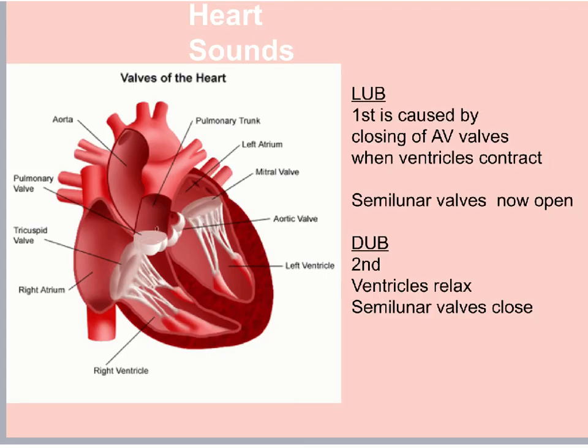The last thing I want to mention that you'll probably learn, and maybe you already know, are heart sounds. The things that we're able to hear, the periods of contraction that we're able to hear when using a stethoscope. And these are the official terms, the lub and the dub. And that lub is the sound of these AV valves closing. They kind of slam shut. They kind of close with a bang, so to speak.